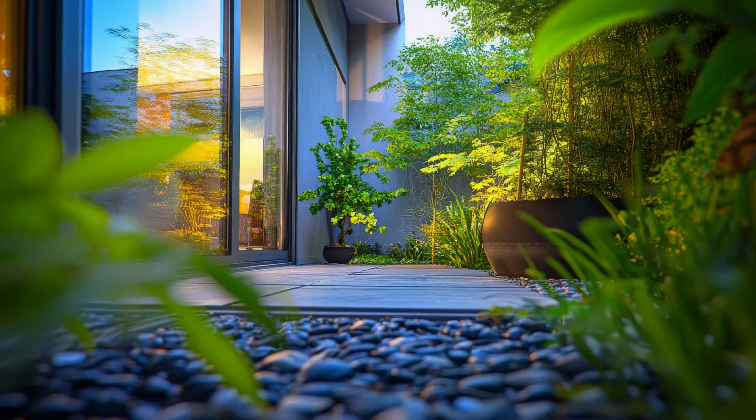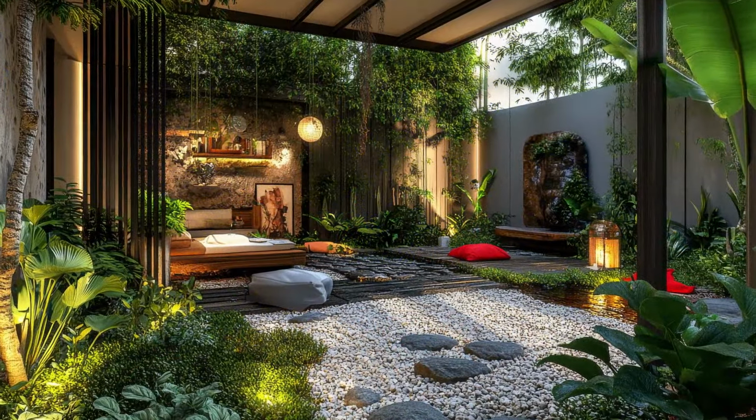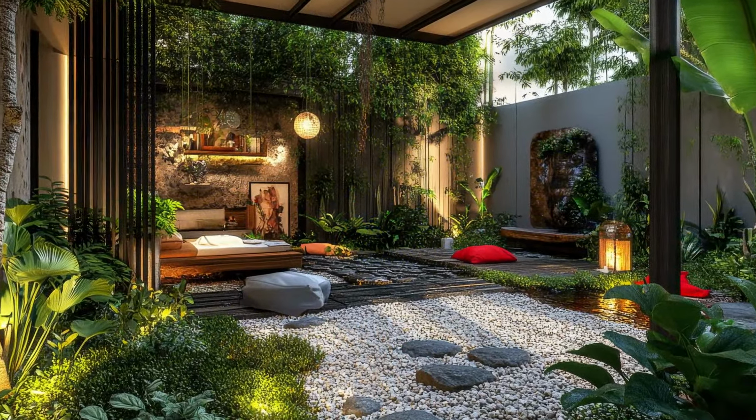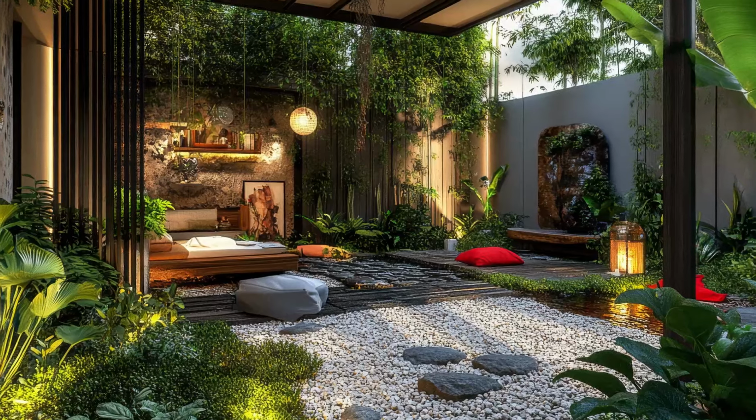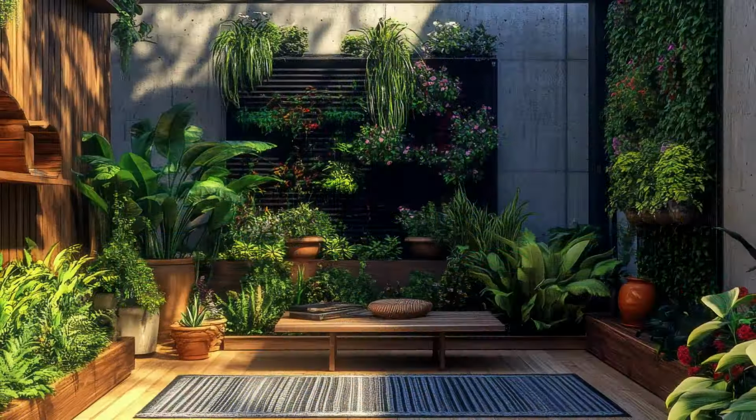With vertical gardens, potted plants, and compact water features, even the smallest outdoor areas can be transformed into tranquil retreats. This tiny house demonstrates that no matter the size of your home, there's always room for nature.